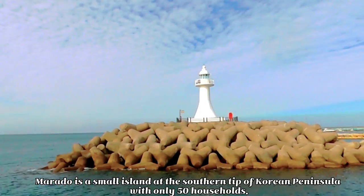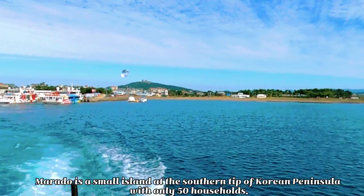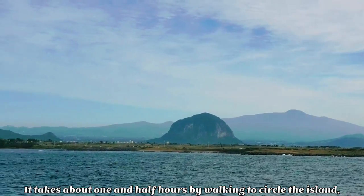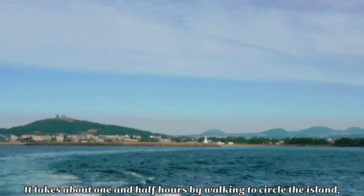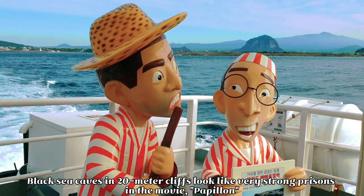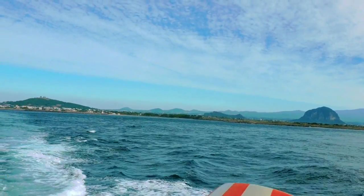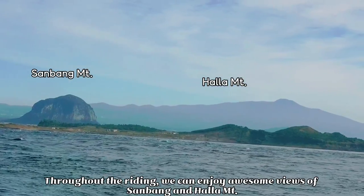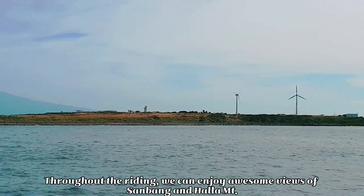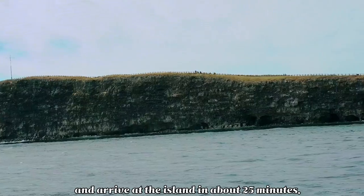Marado is a small island at the southern tip of the Korean Peninsula with only 50 households. It takes about 1.5 hours by walking to circle the island. Black sea caves and 20-meter cliffs look like the very strong prisons in the movie Papillon. Throughout the riding, we can enjoy awesome views of Sambang and Pola Mountain and arrive at the island in about 25 minutes.